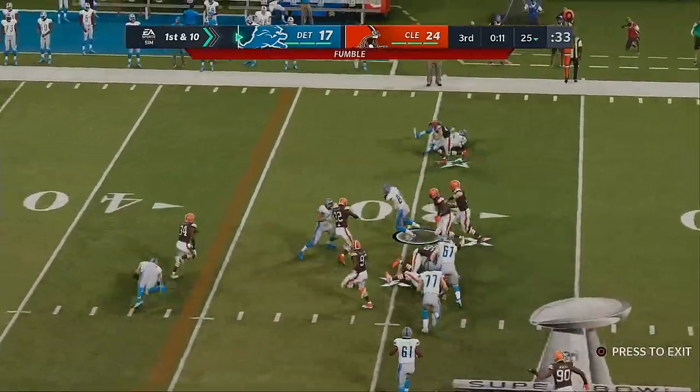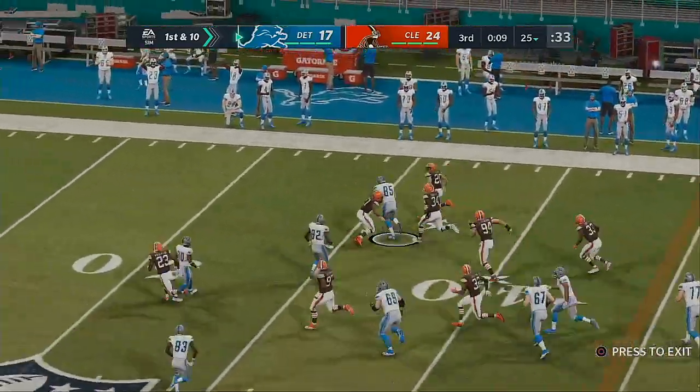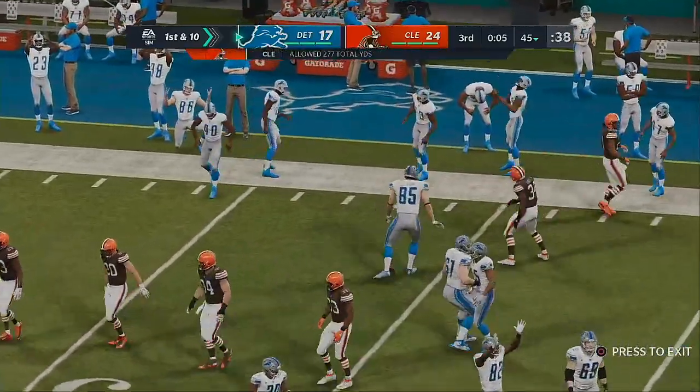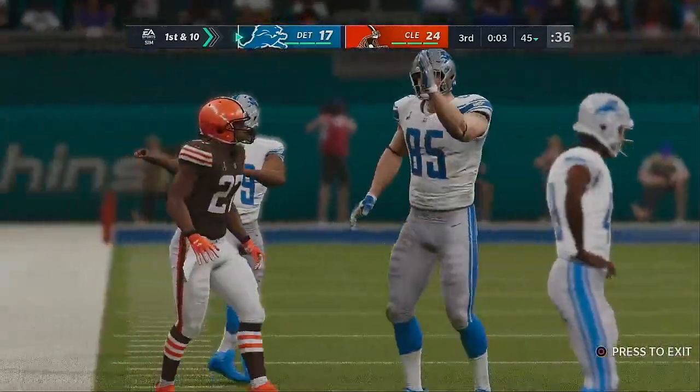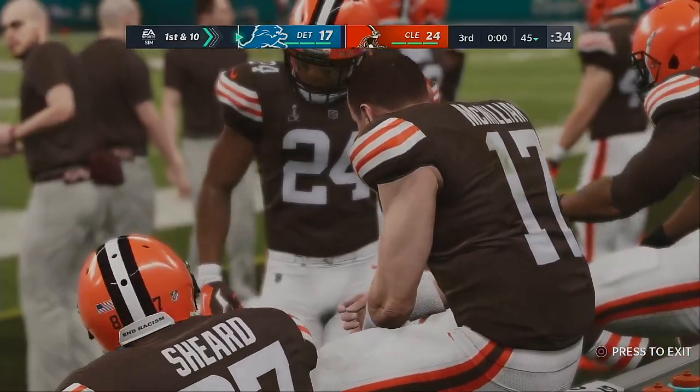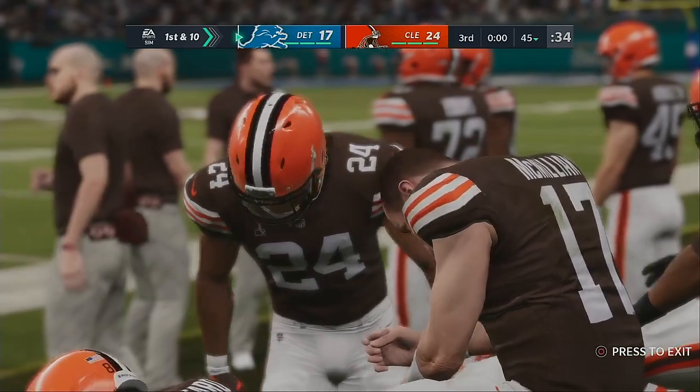And the ball is knocked out. He'll have a first down past the 40. That's good for the Lions. The Lions take over first and 10 at their own 45-yard line.